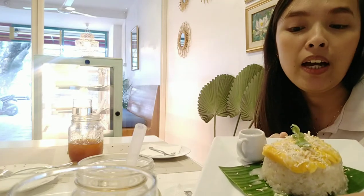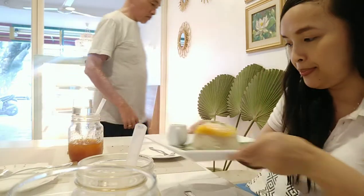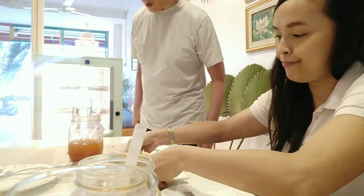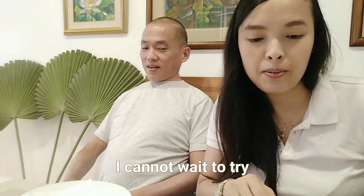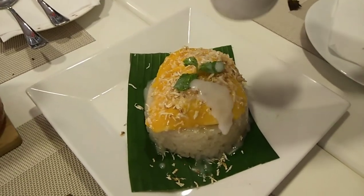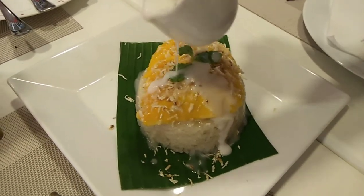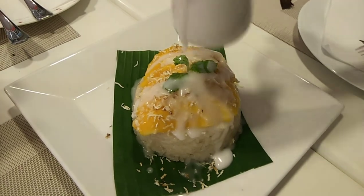The mango sticky rice. So, we're gonna try. Ganda yung pagkapasya. Wow! For me, it's a typical size. Ganda na pagka-video natin daw. Parang ang dami na. Tama na.